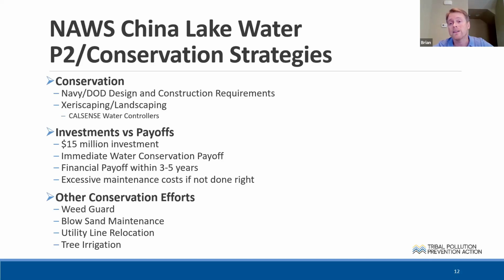The other thing to keep in mind is utilities. The last thing you want to do, especially if you're a utility provider, which the Navy is, we're our own utility provider, you don't want to go spend a couple of million dollars on xeriscape and then have a water line break and go in there and have to dig it all back out to repair a water line.